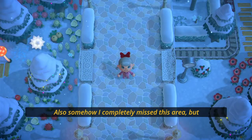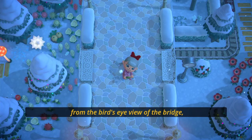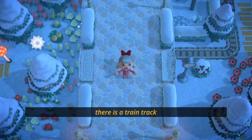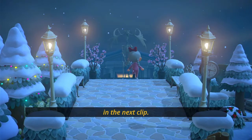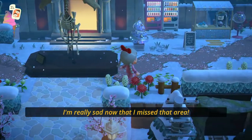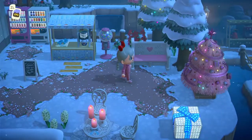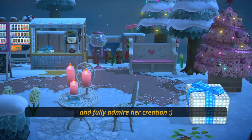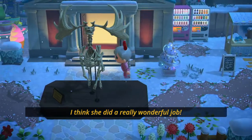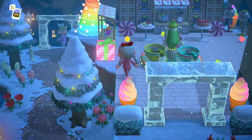Also, somehow I completely missed this area, but from the bird's eye view of the bridge, there is a train track that leads to this little train tunnel in the next clip. I'm really sad now that I missed that area. If you get to visit Chelsea's DA, make sure to stop by that area and fully admire her creation. I think she did a really wonderful job.